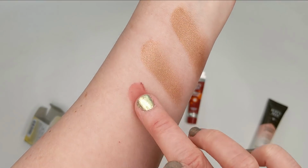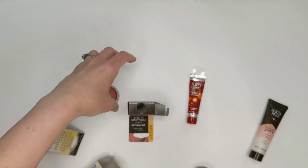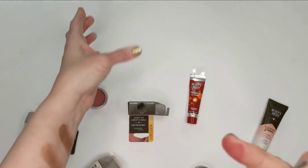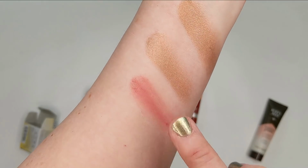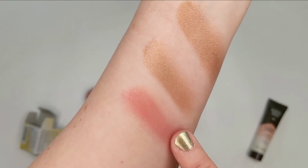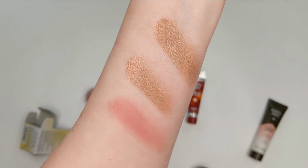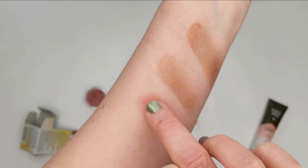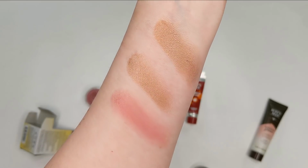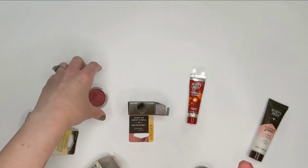And I'll just put it right here on my arm. So it definitely goes on pretty sheer. I'm just going to see if it builds up. And just like the eyeshadow, it actually is drying down to a powdery finish, which is really nice. It reminds me of the e.l.f. Putty blushes. It feels very similar to that. It's not sticky or greasy or anything. So I think this is actually going to be really nice. We'll have to see how long it lasts, but I really like this color. I think it's so pretty.